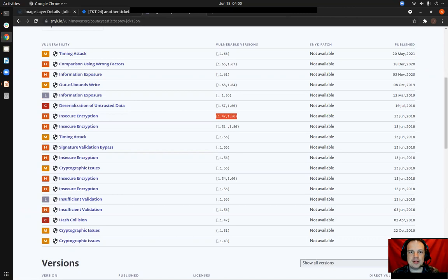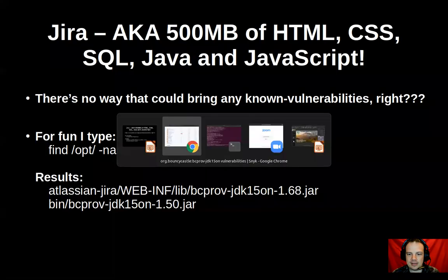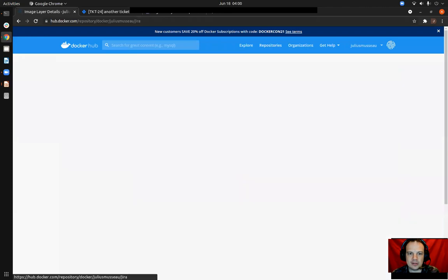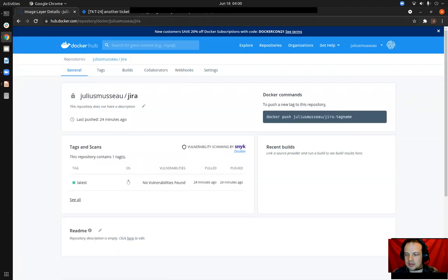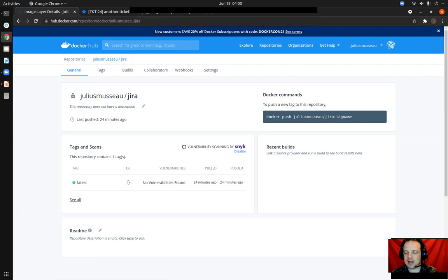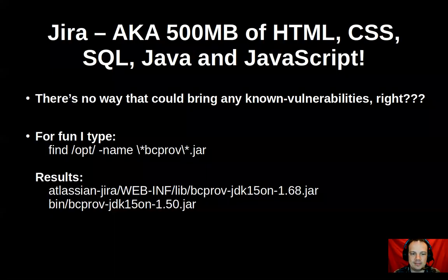So it's funny, you go to Snyk's website and they're saying, yeah, this BC Prov jar file has lots of vulnerabilities. But then when I go here to their scan of Jira, my Jira image, they're saying, no, nothing found. So it's a bit odd, isn't it? Snyk knows about this vulnerability, but because they don't look past the packages in package management, they're not able to detect it. Now, maybe the vulnerabilities don't matter because of how this jar file is used, but I kind of go by the philosophy, it's a lot of work to figure out if you're vulnerable. It's a lot less work to just patch.